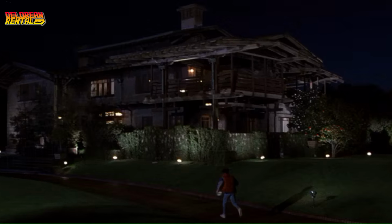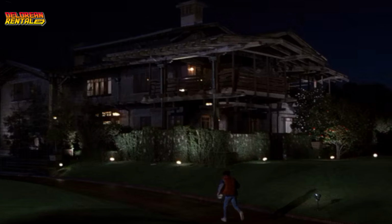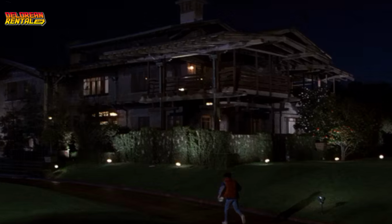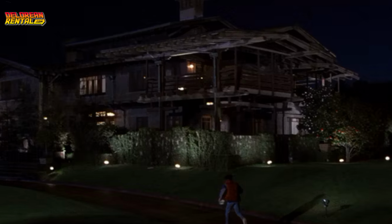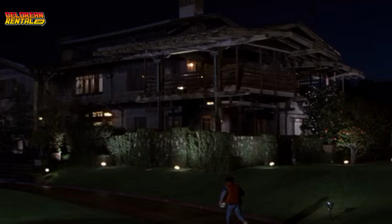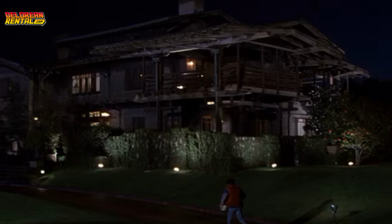The iconic 1640 Riverside Drive. Doc Brown's house at 1640 Riverside Drive is actually a famous property in Pasadena, California. It's the Gamble House, once owned by David and Mary Gamble of Procter & Gamble fame. The house's interior is actually the Robert R. Blacker house, as filming inside the Gamble House is prohibited.